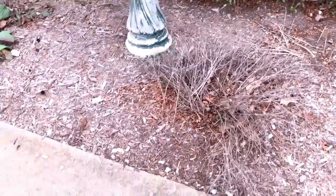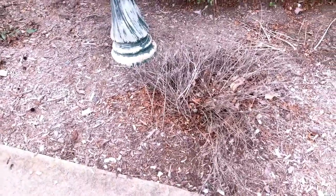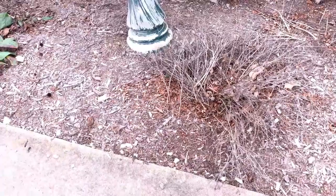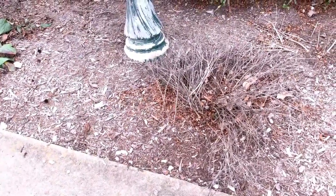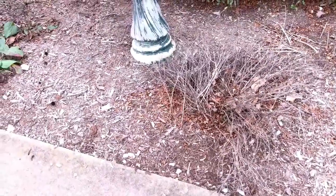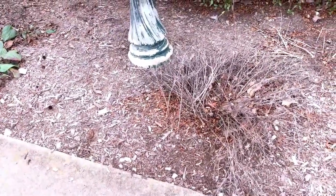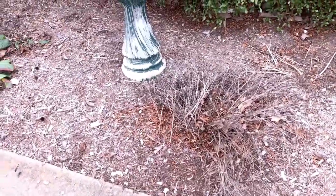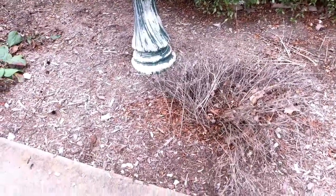Believe it or not, this is salvia. And what I'm going to do right now is pull all of this dead wood off of it, and it'll look like nothing. But in the spring and summer, it'll come back and it'll be beautiful, about as big as you see, with green and purple flowers. It'll be beautiful. And I have some more of it on this side.